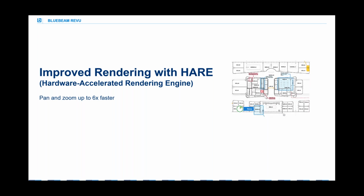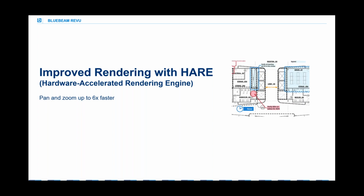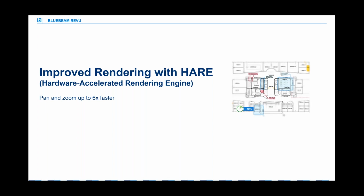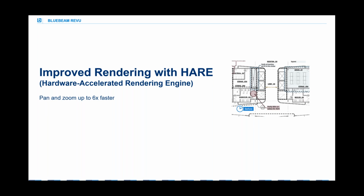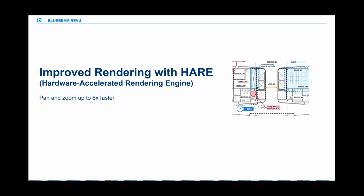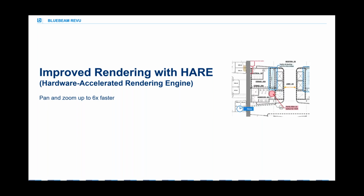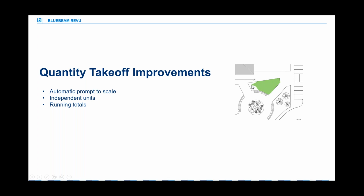go ahead and process. With this new improved rendering engine, they're stating that we can pan and zoom up to 6 times faster, and I have been testing this out. I have been playing in Revu 2019 for about 2 weeks now, and I can honestly tell you that it is definitely an improvement. I can zoom in, zoom out, kick it to the next page, jump around in my thumbnails, even with my hyperlinks, it's quick. It's very nice.